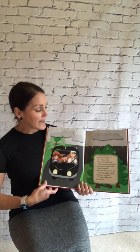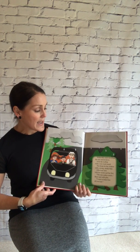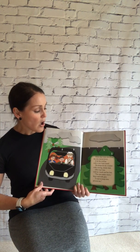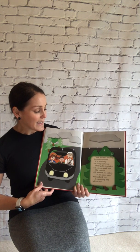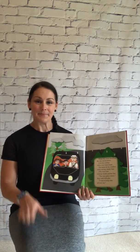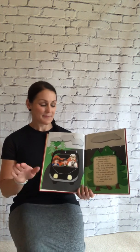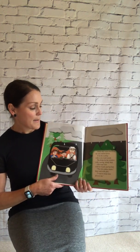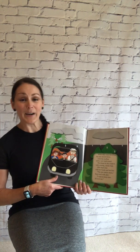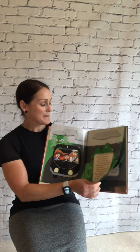While they were traveling, the rain started down. It hit the rooftop with a very loud sound. The drops hit the window with a strong, steady beat. Ollie kept time with her hands and her feet. Let's keep time with our hands and feet. Ready? "The rain makes music," Buzz said with glee. "I want to keep time all over me."